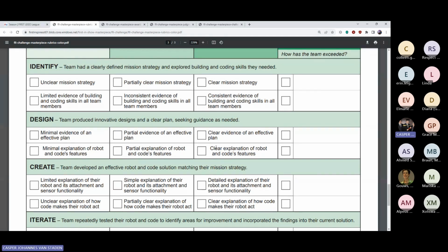The plan that they started with, did it work or did it not work? Did they improve on their plan during the process? Or did they just say, nope, we didn't have any plan, we just wanted to score as many missions as we could, and we wanted to do it under a certain amount of time. That was the only plan we had.